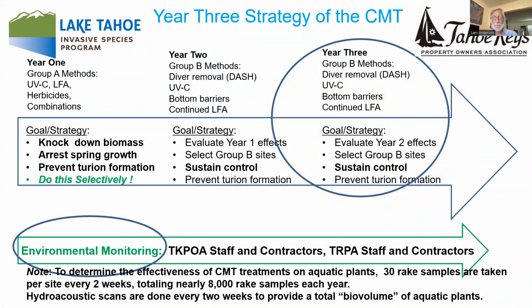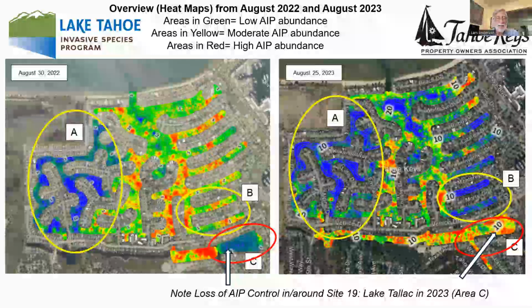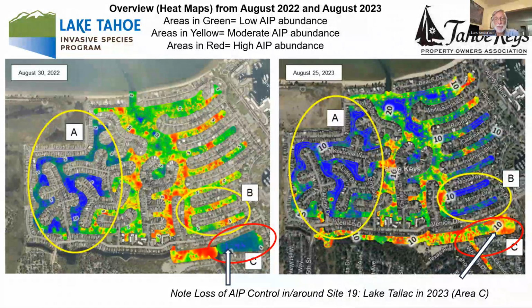Next slide. So just to show you the difference between year 1 and year 2, based on these scans that I just mentioned, on the left-hand side is August 30, 2022, which was the first year, midsummer of the first year we did our treatments. And the left-hand side, area A, was primarily herbicide treatments. And you'll notice that those are all blue and green, which means very low biomass in those areas.